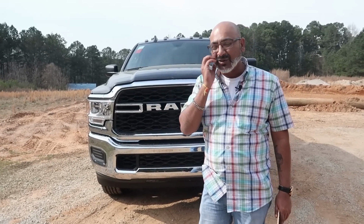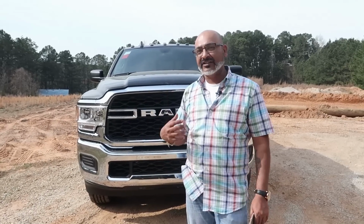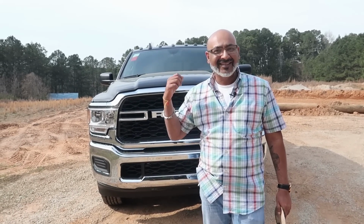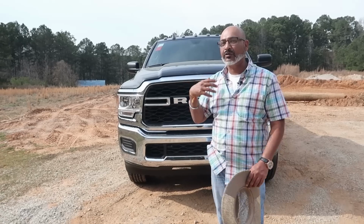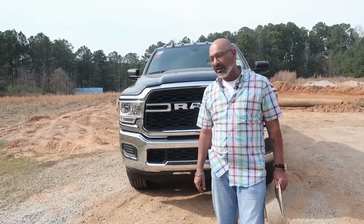And let me tell you something about this, guys. I did not even drive this truck here because I want to catch my reactions to driving this truck with y'all. So after I finish talking about the truck and the walk around, I'm going to be driving this for the first time, and y'all are going to see what I think about it.